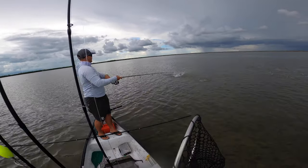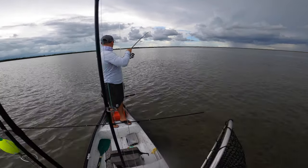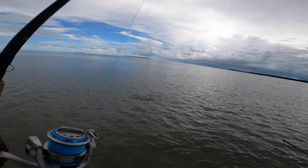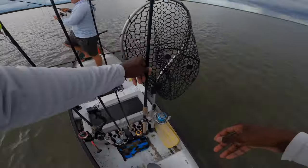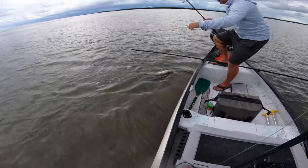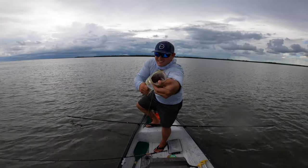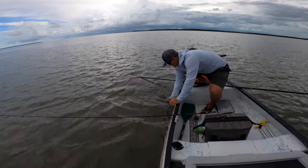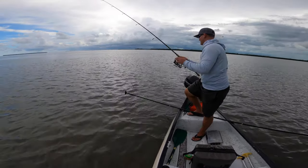What is that? Snook? Why is that thing jumping like a little tarpon? I saw you pitch it on him so nice, bro. Flash action. Did he smoke? Look at him. That's a nice fish. Look at that thing. Sick, man. All the way down there. A little snook there, not a bad one. Get him back in the water. Right back off in the drink.